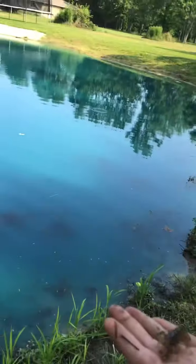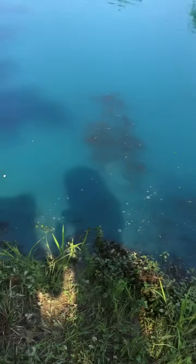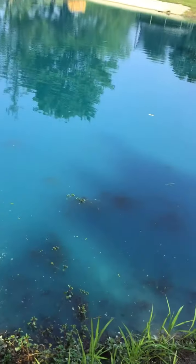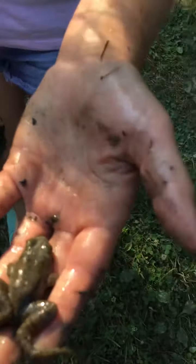Oh, wait, I want to throw him in the water. Wait, I got one. Ow! Forcefully let him pinch me. I'll let him hang off my hand. Me and Macy caught two. Yeah, me and Albert caught two frogs at the same time. I mean, I caught one. Nobody has beat my record.